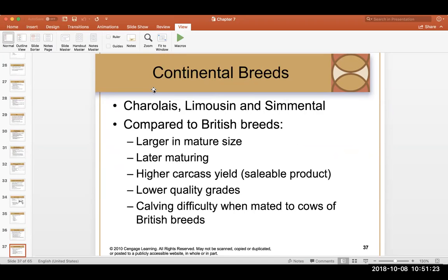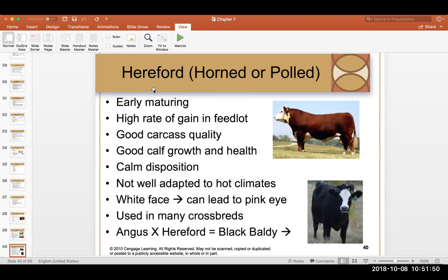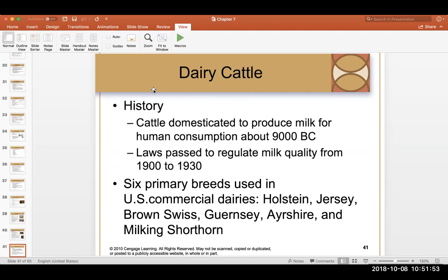And then calving difficulty may occur if you mate them to a cow of a British breed. So if you have a Charolais sire and you mate that to an Angus heifer, you could have a lot of dystocia problems. So just something to be aware of. Definitely know the two types of breeds and some differences between the two. I'm not going to ask you any specifics about Charolais versus Hereford versus Angus.